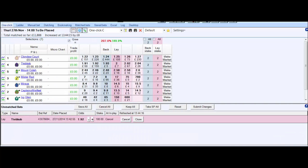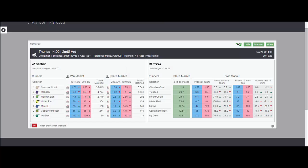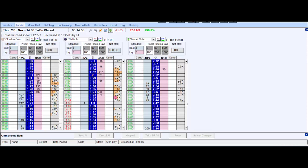And see the prices on the place should be higher. So moving over to the place market, just sitting there at 1.92. There's a big gap in front of us, but we know that the price should be higher. So as long as we're sitting here and there isn't a sudden downturn on this horse, and even if there was, we could actually pull that price without any damage.